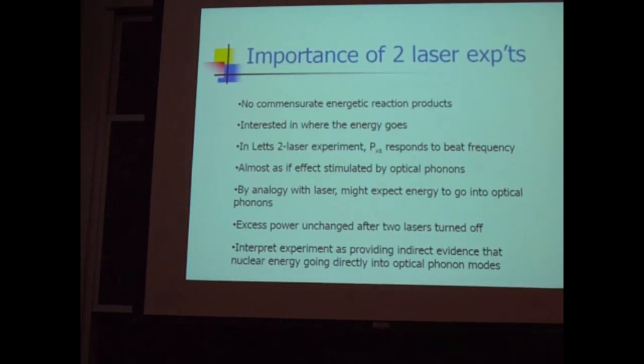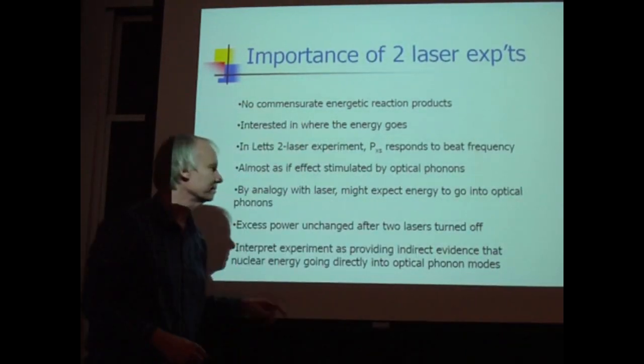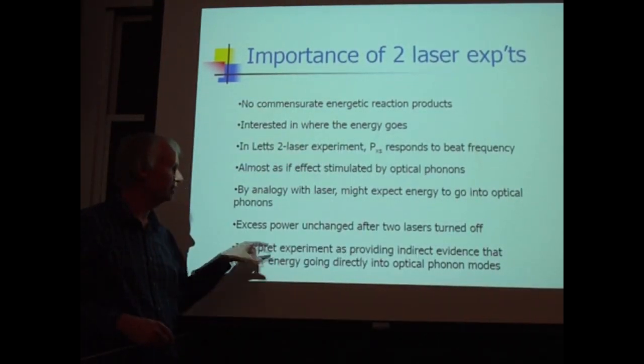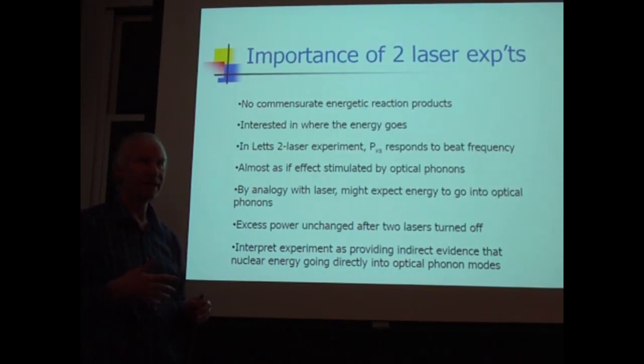How long did the effect persist when you turned off the lasers? Do you have any data on that? In the experiments that were done in 2008, the excess power would persist at a constant level for a couple of weeks when it was driven on the sweet spot. And then after a couple of weeks, Dennis wanted to do something else, so he terminated the experiments. The excess power didn't go away on its own. It persisted, but Dennis terminated the experiment so he could do another measurement.